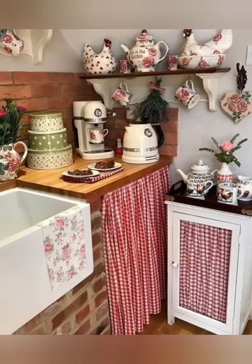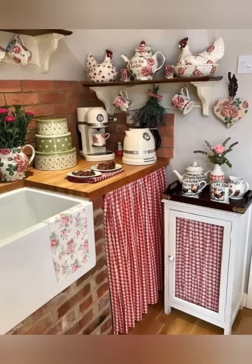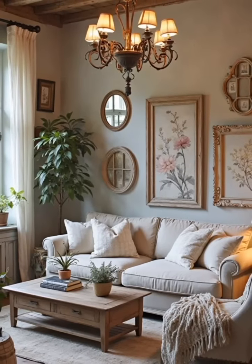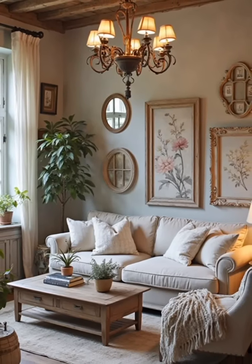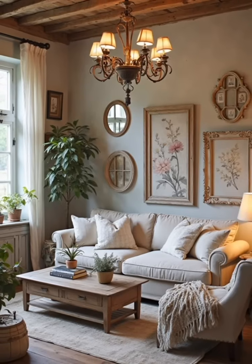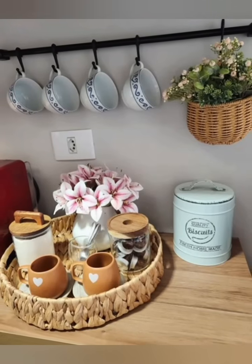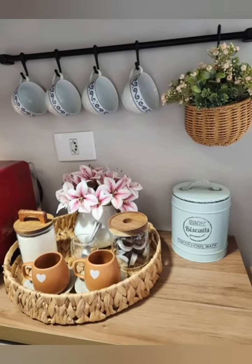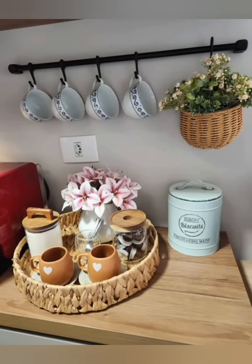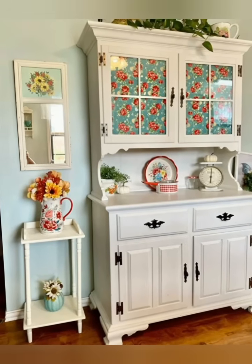Fabrics: natural and comfortable materials like cotton, linen and lace. Floral prints, ruffles and faded patterns are common on cushions, curtains and upholstery. Accessories: antique mirrors, chandeliers, candle holders and mismatched picture frames. Handmade or vintage decor like doilies, crochet throws and rustic wooden signs.